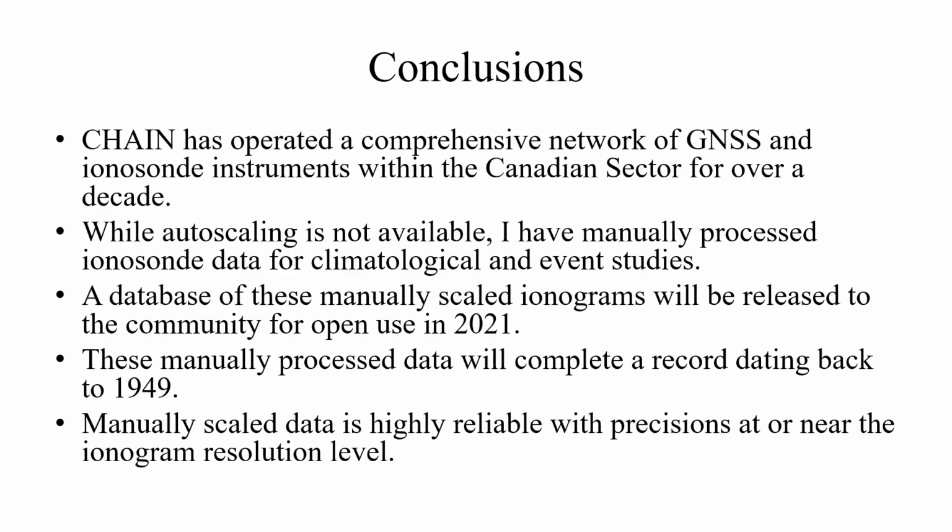All this to say, CHAIN has operated a comprehensive network of GNSS and ionosonde instruments within the Canadian sector for over a decade. While autoscaling isn't available, I've manually processed a good amount of this data, and I'm happy to manually process more for anyone who would like to work with these instruments. This will be publicly released. The entire database for Resolute will be publicly released sometime in 2021, completing this manually scaled data record at Resolute dating back to 1949. Furthermore, manually scaled data is highly reliable, with precisions at or near the ionogram resolution level.